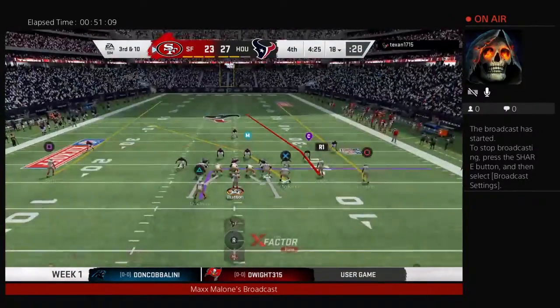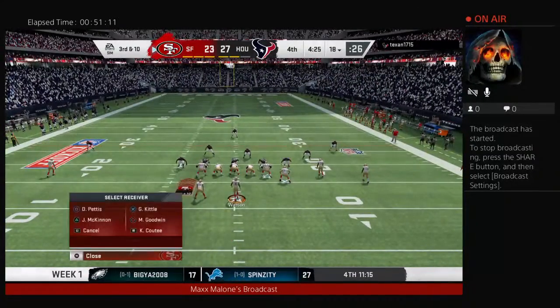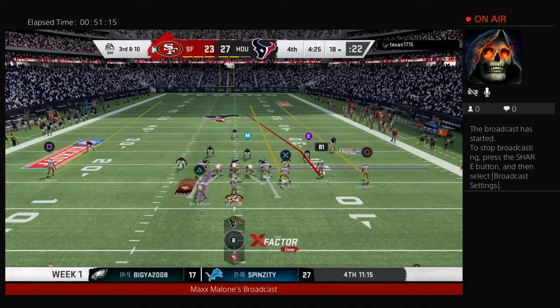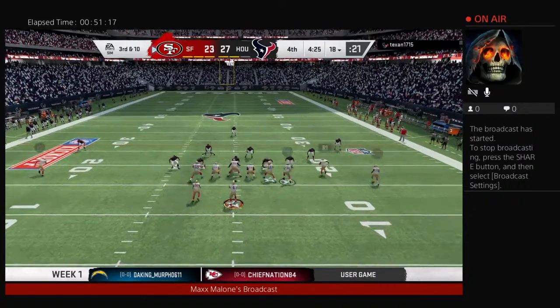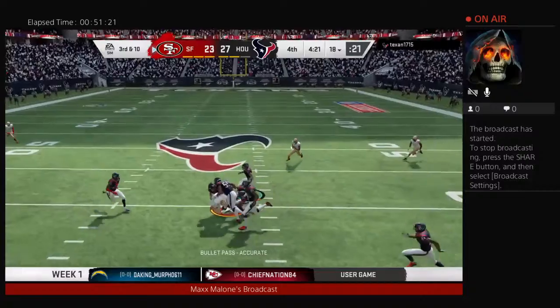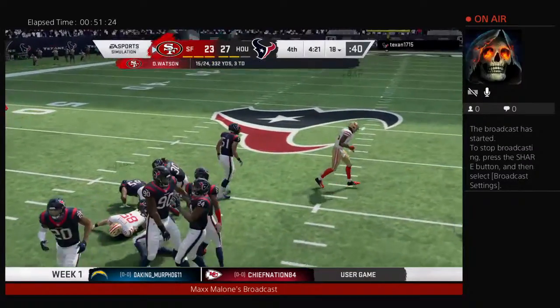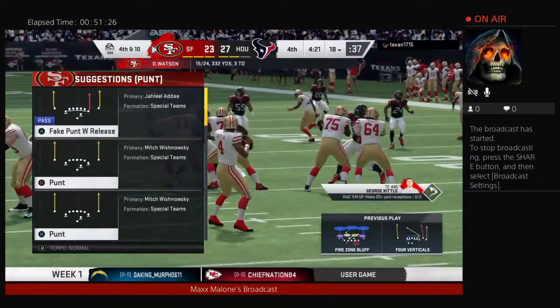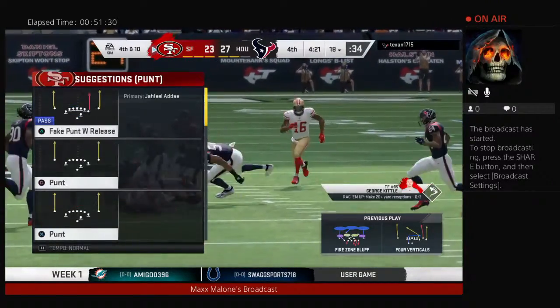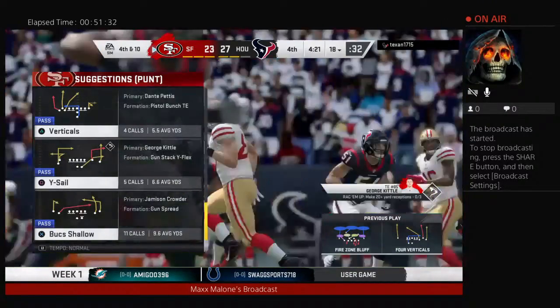The Niners on 3rd down are at 50%, 4 for 8. This is 3rd and 10. Here's Watson operating from the gun, and that will be incomplete. You can tell they were hoping for a flag there offensively, with several on the sideline motioning. Hey, why not a penalty? What did you see?